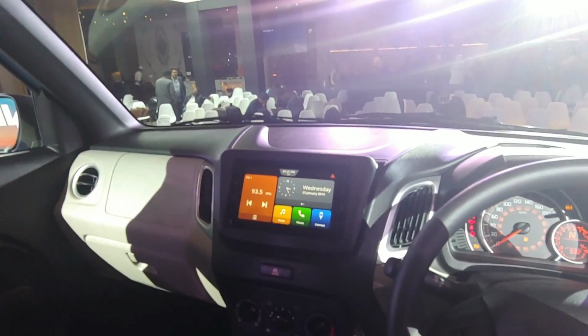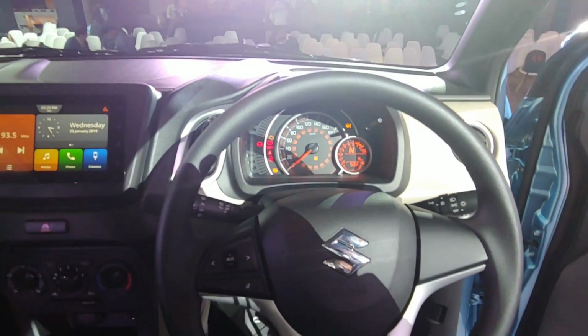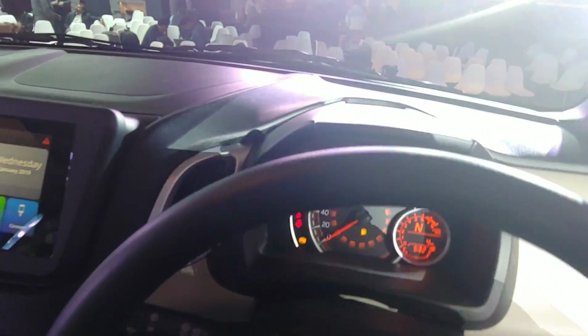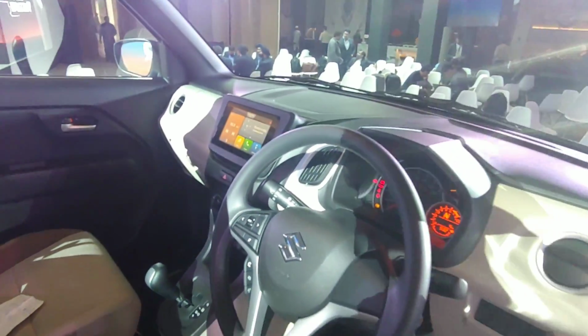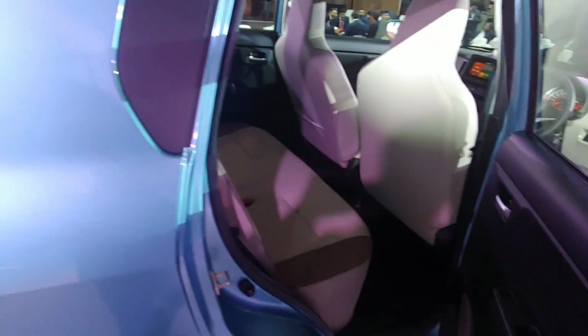Now again, it retains its tall boy design, so there is lots of headroom and you sit rather upright, which does give you good visibility on the road. Let's step into the back and see how spacious that is. Now this is the rear.